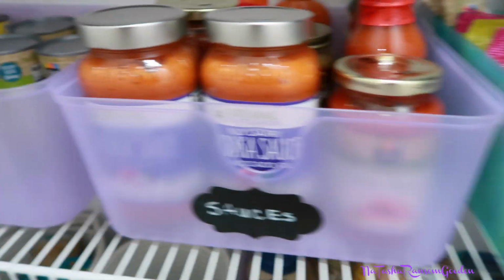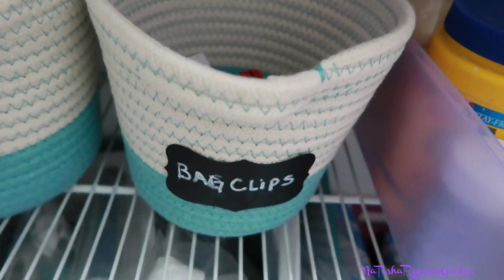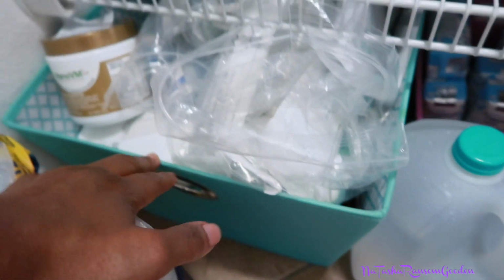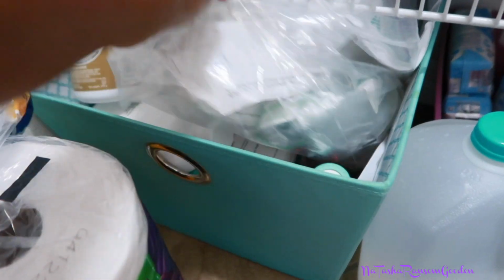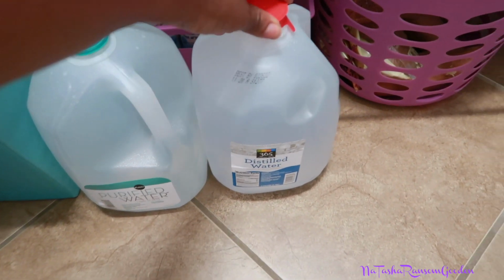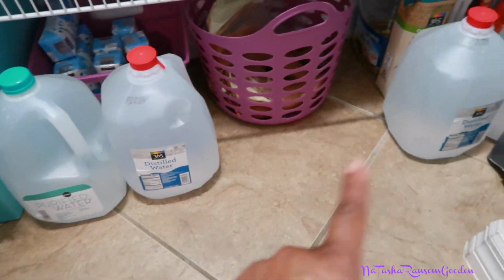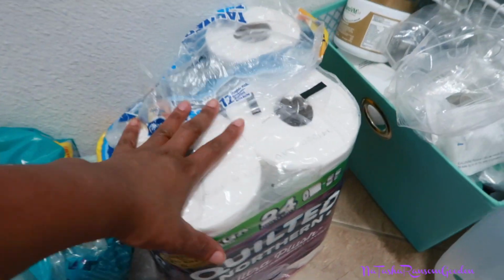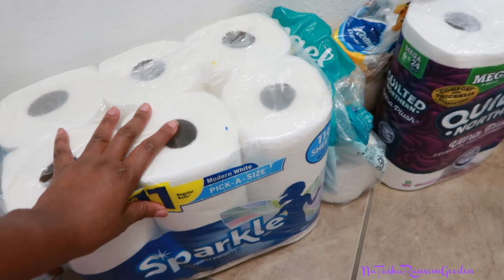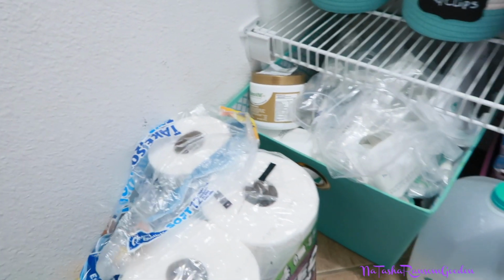So we have the sauces and canned goods. Have apple sauce and bag clips. And this is the bin that I'm keeping Asia's medicines and syringes and stuff like that in. Her formula and my potato basket. And I have her waters here that I use to make her formulas. I have the overflow of the waters in the laundry room, but I just have these here for quick grab. And over here to the left, I have some tissue and some paper towels, which we have some in the laundry room too, but these are just here for now.